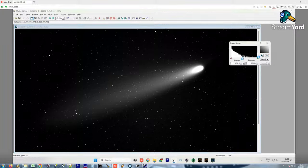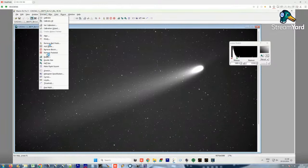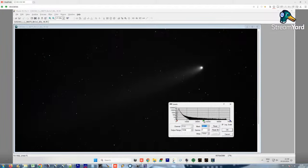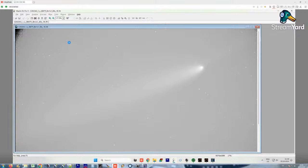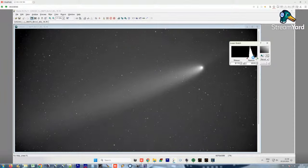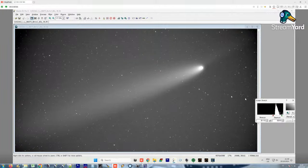Let's see what I usually do. Come here, levels, and I adjust this like that and this like that. And then it should have a better range, dynamically speaking. So at f2 it's quite difficult to get a good image at the horizon, but nevertheless one can see the anti-tail here. Not so strong as here.